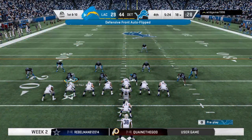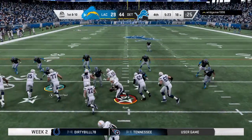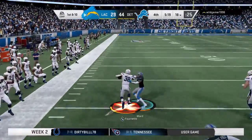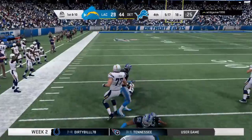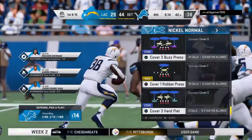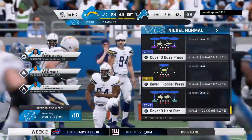The Charger drive about to get going, and they're hoping to redo their efforts from the last drive when they got into the end zone. And just think of what it's like now on the sideline, because when you score a touchdown, you have to go over and look at the tablet and see what you did on the last drive. When you scored points, it's a whole lot better view than when you're trying to figure out how to fix things there. 23 yards on the pickup there and a first.